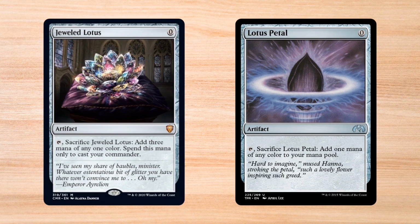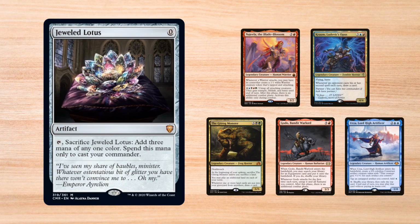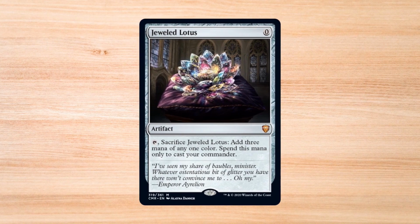In essence, you're trading 2 mana for the ability to use the mana on things other than commanders. In 3+ color decks, you're unlikely to be able to spend more than 1 to 2 of the mana due to color restrictions and the average CMC of commanders being pretty low. There are of course exceptions like Najeela and Crom, but this will be best in 1 to 2 color decks, like Gitrog, Godo, and Urza. Jeweled Lotus will not be as universal as Opposition Agent.